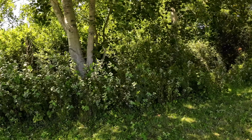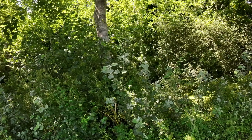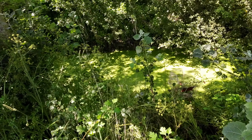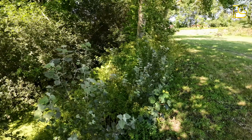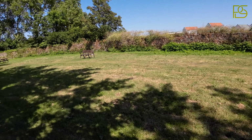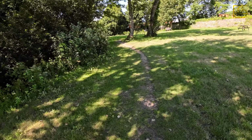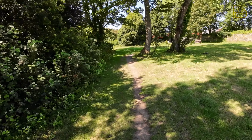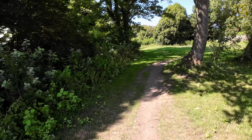There's obviously a moat that goes right the way round, which you can see in there. That goes right the way round the moat. It's nice that they've put a few picnic benches. But we'll have a walk around and then we'll get the drone up and just take a look from above.